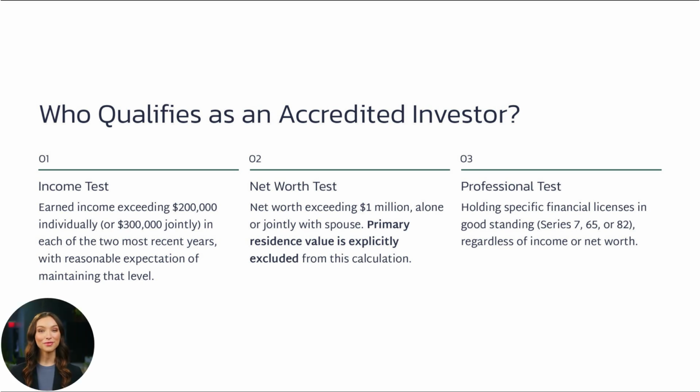So who is an accredited investor? There are 3 main methods of qualification. First, the income test. You need to have earned over $200,000 on your own or $300,000 with a spouse over the last 2 years and expect to earn the same this year. Second, the net worth test. You need to have a net worth of over $1 million on your own or with a spouse. And here's the catch. You need not include the value of your primary residence in that calculation. And third, the professional test. You can pass based solely on having some financial licenses. For example, a Series 7 or 65, regardless of income or net worth.